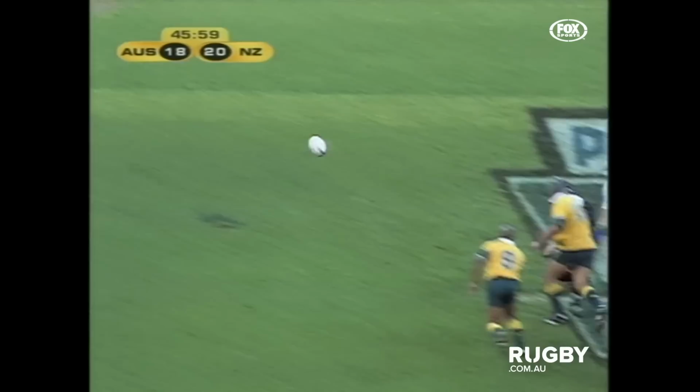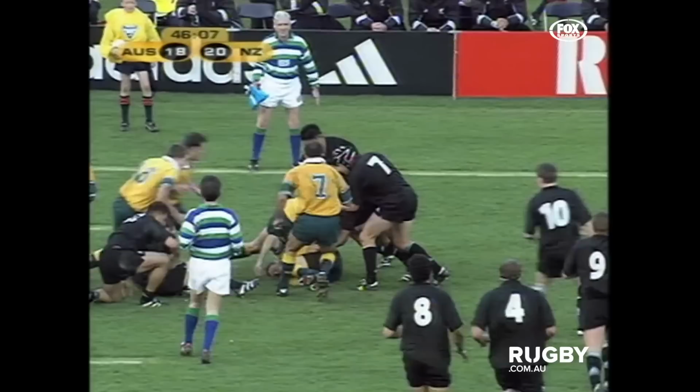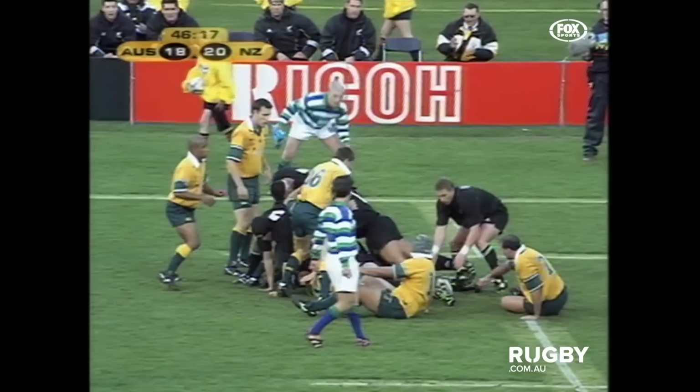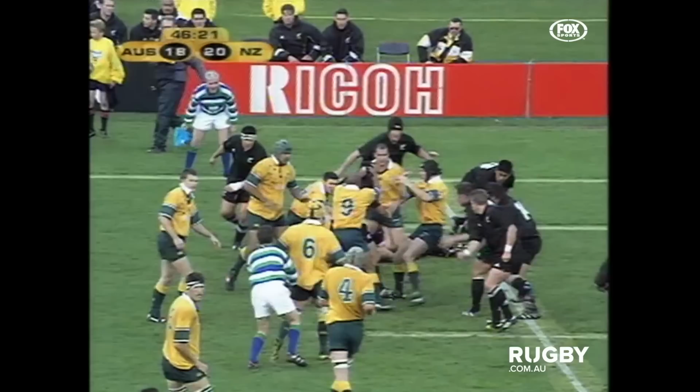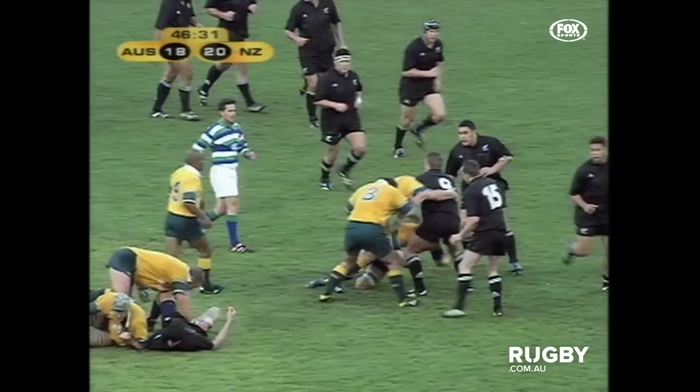Larkham. Little for Tune. Smashed by Eremia. Wallabies, though, in control of it with Toutai Kefu. That's the 10-metre line in the All Black territory. And a turnover here. Marshall frees it up for Cripps. Ooh, turnover again. Snapped up by Daniel Herbert. Eels slips it. 10 out from the 22.